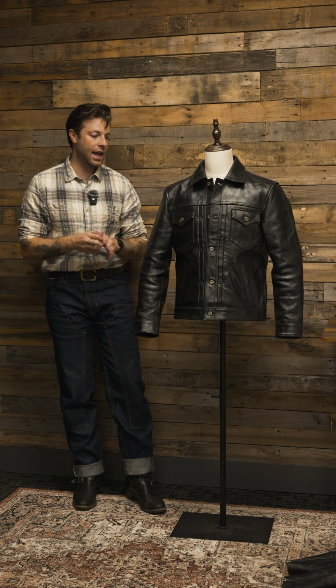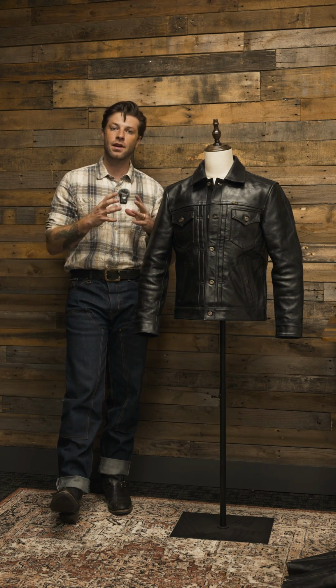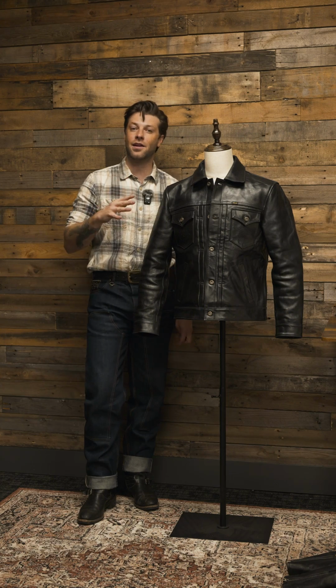But if you're interested in having something that's full veg tan and a little bit more serious of a leather, the Hardline is perfect. Again, as I said before, this is our first ever fully vegetable tanned leather, and the feel cannot be more different.